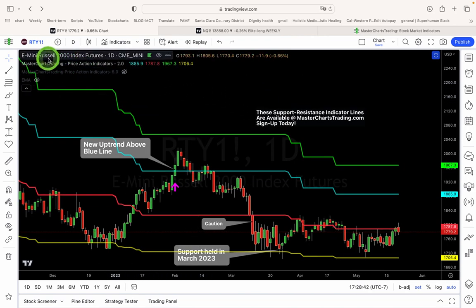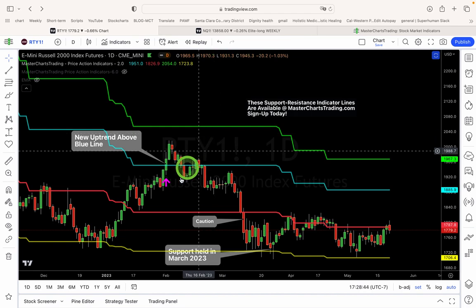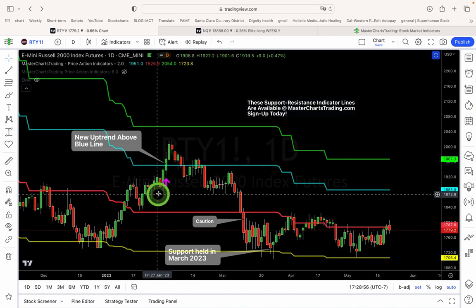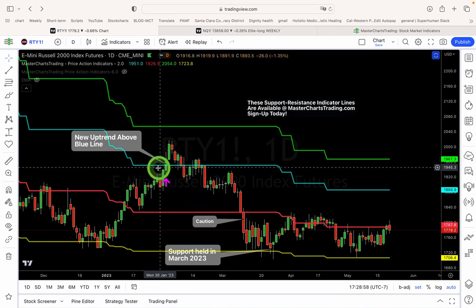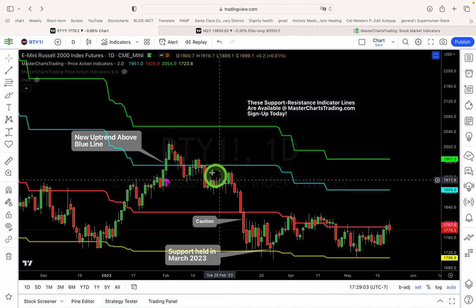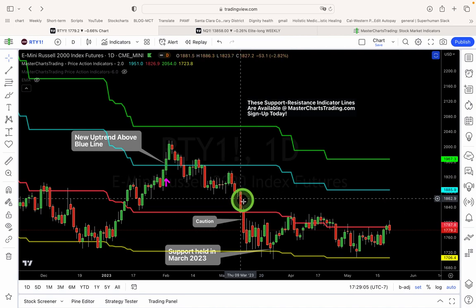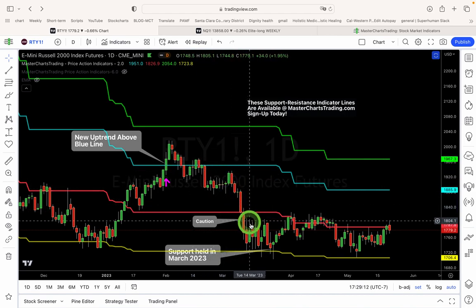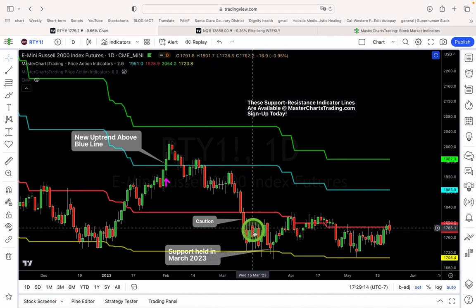So we're looking right now at the Russell 2000 small caps index. It has also broken out into a new uptrend, using my indicators to judge when that began. It began right there where I'm hovering on February 1st of this year, 2023. Why? Because we closed above this blue support resistance line. That's all we really needed to know. If you haven't heard, we had the Silicon Valley Bank collapse, and several other local lenders into March, and notice this significant selling.